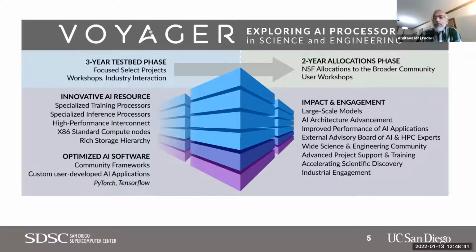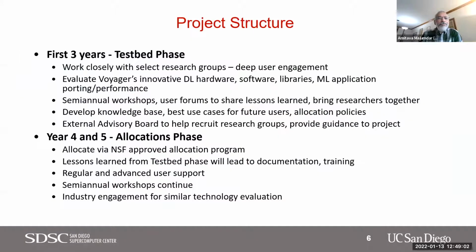But anyway, overall, on the impact and engagement, Voyager's scalability for large-scale models is a new architecture, probably one of the first purely AI-focused hardware. There are other machines like that, such as the Cerebras at Pittsburgh Supercomputer Center. Anyway, we want to engage with the community and do exciting things on this new architecture.